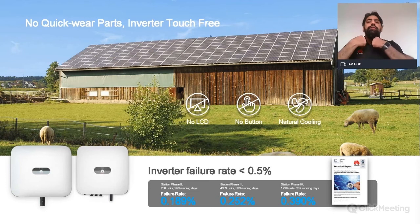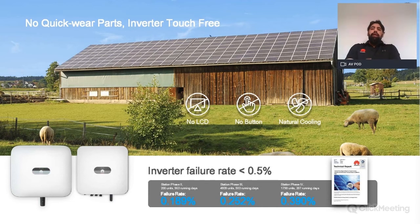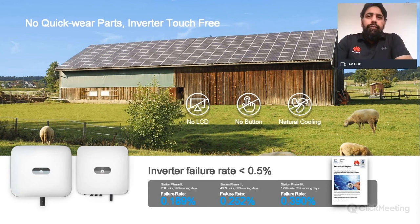And better experience, no quick wear parts. So this comes from our expertise in utility scale solar farms, that we have a reliable solution. Our failure rate is less than 0.5%, and TUV has certified it to be less than 0.39% in a 700 megawatt plant. Why? Because we don't have many wearable parts.